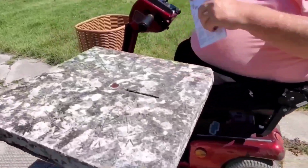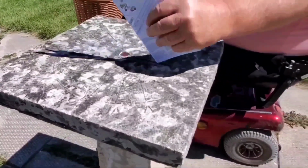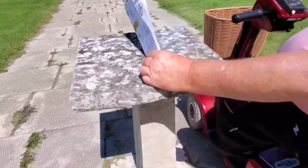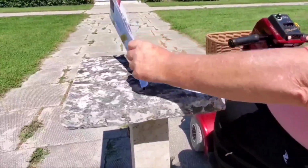What's that? What is this? The sundial. Put this in here, and the sun shows its shadow from the sun.